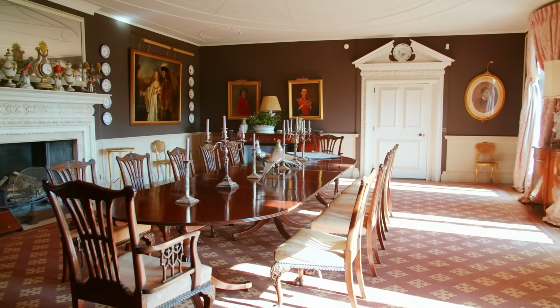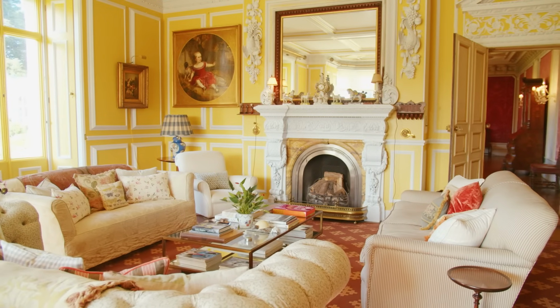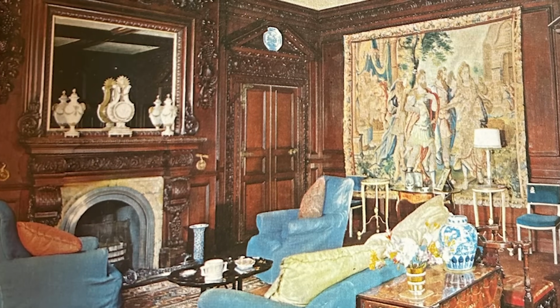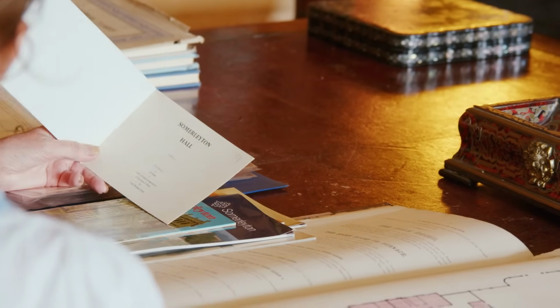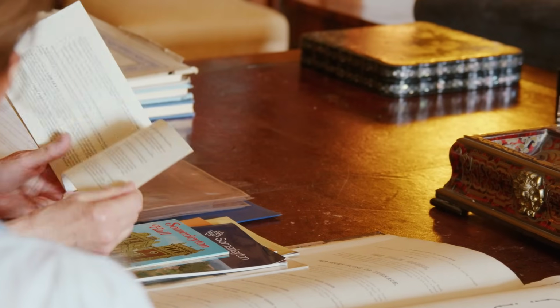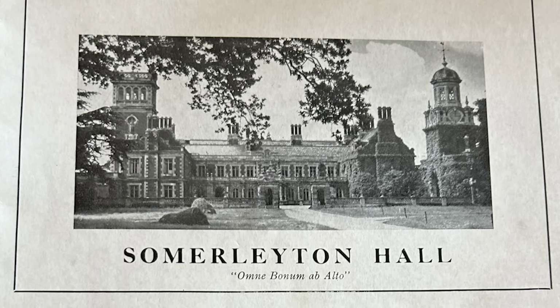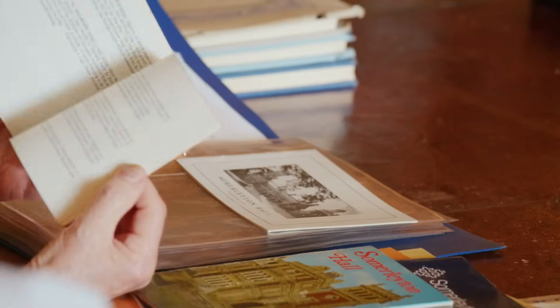Oh, fantastic, Dawn. It's so important to keep these guidebooks because you can see the transformation which has happened. And the very first one, in my little folder here, was very basic. As I said, this is 1954, and they didn't have any pictures at all, and hardly anything about each room. Love that. And this is a later edition, more or less the same.